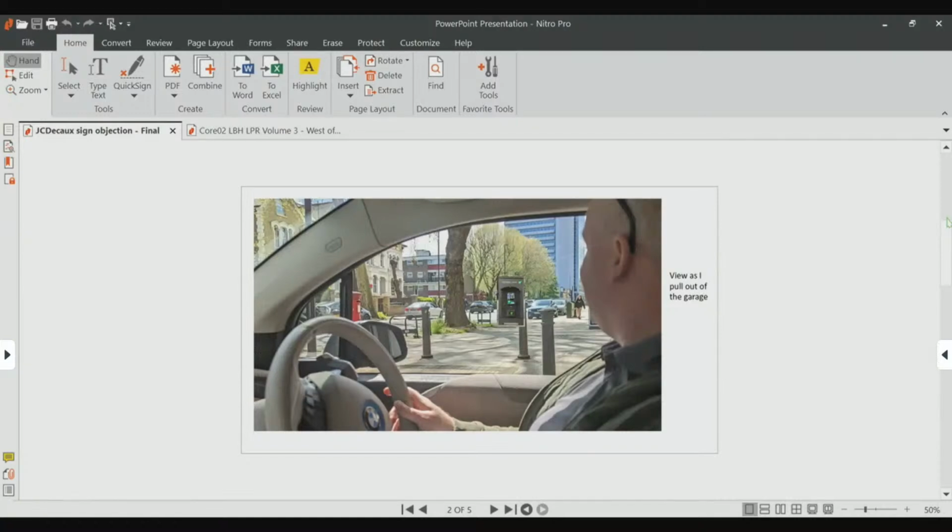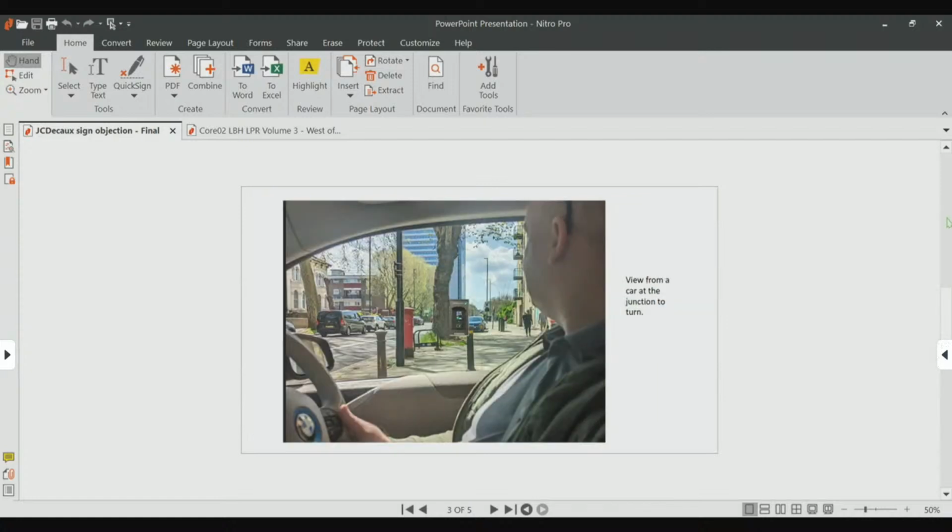This picture is as I drive out of the car park. There's a car parked in the lay-by, and it's actually a small car. Normally they're larger cars. So I will not be able to see anything coming down the high road, a bicycle, a bus, or a car. And the next picture is me as I get to the junction. Now, this is a telling picture for me because it's very clear. I cannot see anything coming.